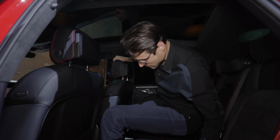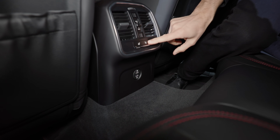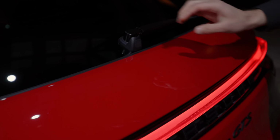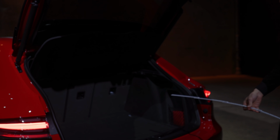This is also an interesting option. And then here you also get 2 USB-C chargers, and you can also get seat heating at the rear when you want. One of my favorite Macan features is how you open the rear hatch underneath the wiper. Interesting button, and there we go. And it's very well usable.